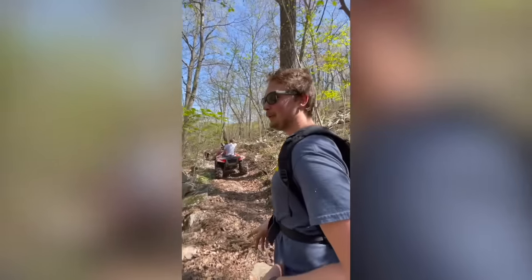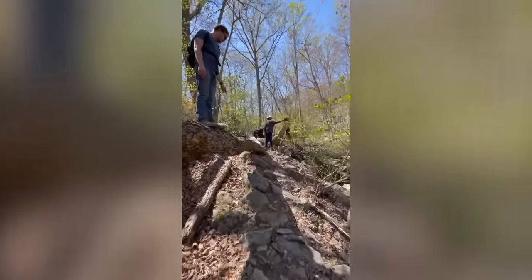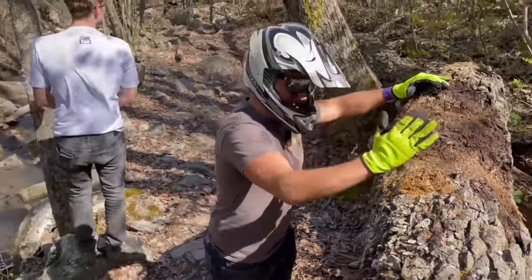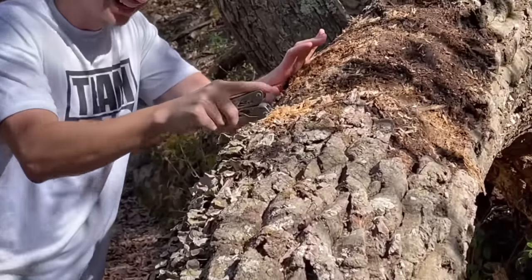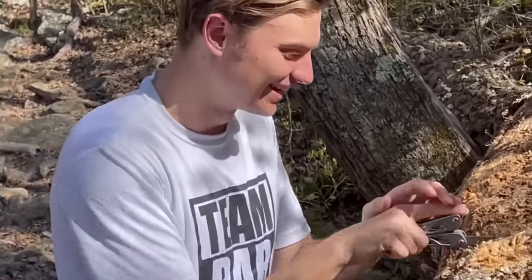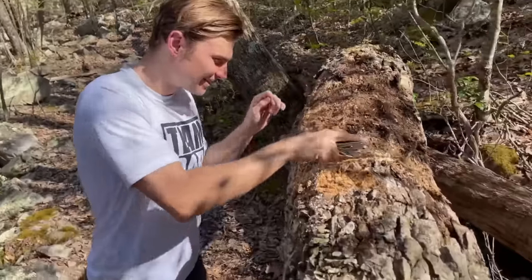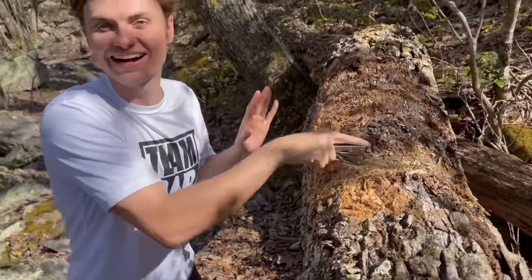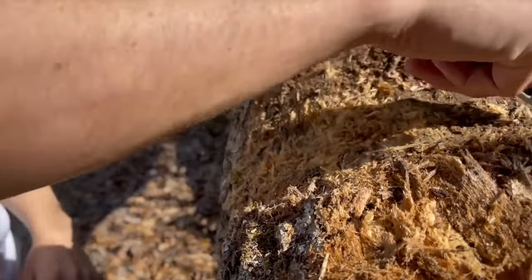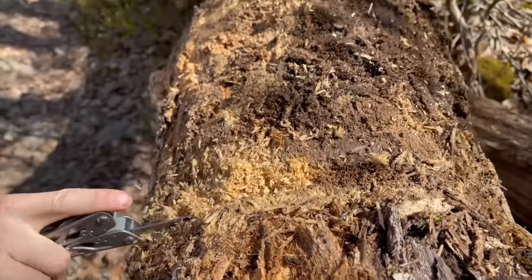Oh my gosh. There's an obstacle coming up I'm worried about with the ATV. You think you can move this tree? Oh my gosh, no, it's so hard. All right, stand back, it might crack now. Okay. It doesn't even, it's just like scraping it. There's no way.